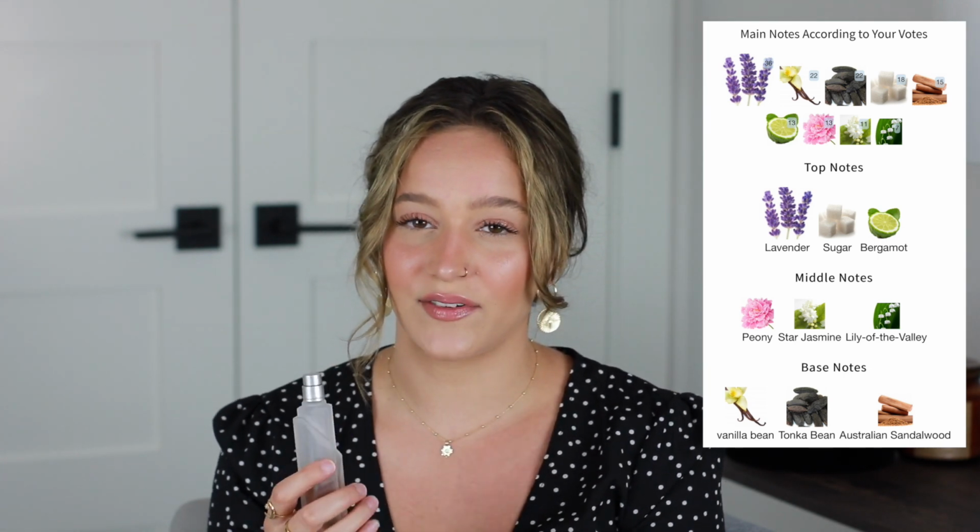You definitely get that lavender, but it's not overpowering. It's not super herbal, if that makes sense. It's just a soft, clean lavender mixed with that sweet, musky, powdered marshmallow. It's amazing. The performance on this is actually really good.